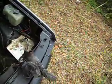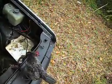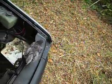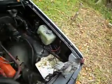There's Tiny. He's like one of the smallest chickens you can get. He's a Bantam. That's full grown too. He's just an itty bitty little guy.